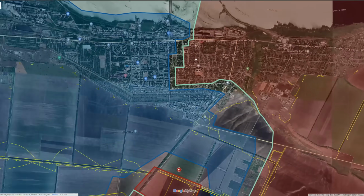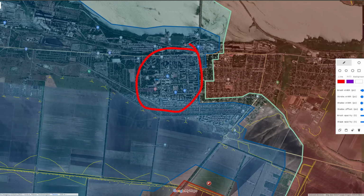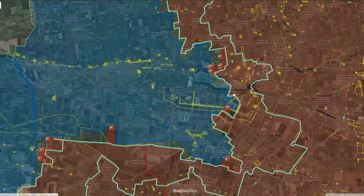This will strengthen the Russian supplies in the area and allow the Russians to start the battles over the high-rise apartment complex area in the western parts of the city. The Russians continued offensive operations in the south and within Korokhove itself.